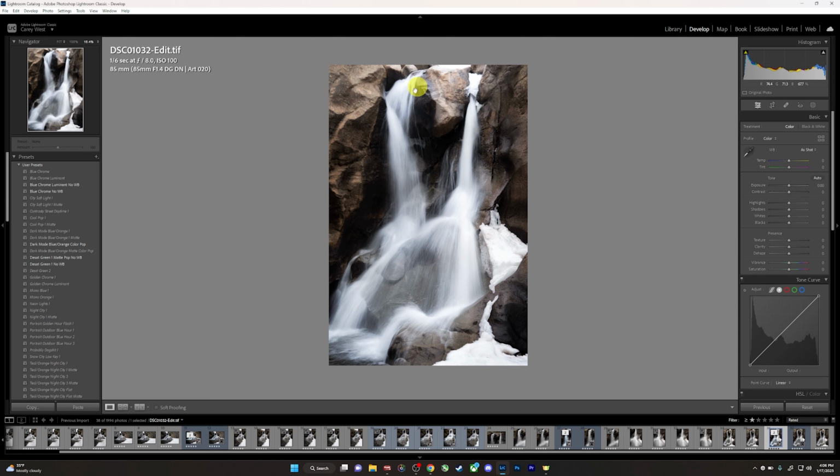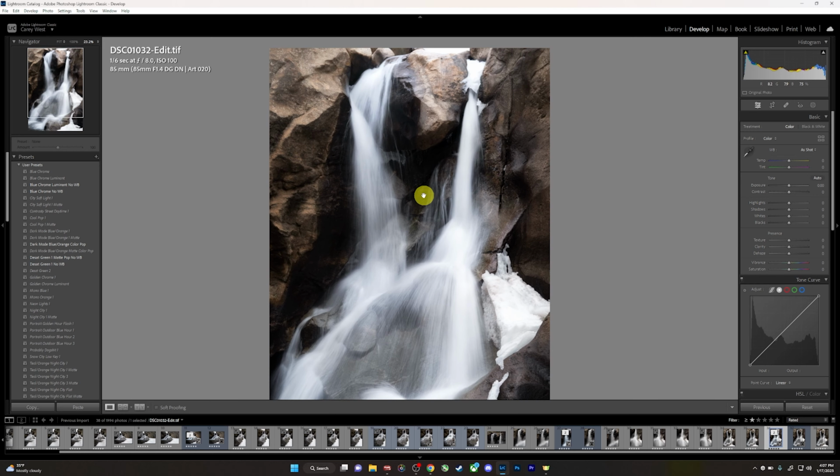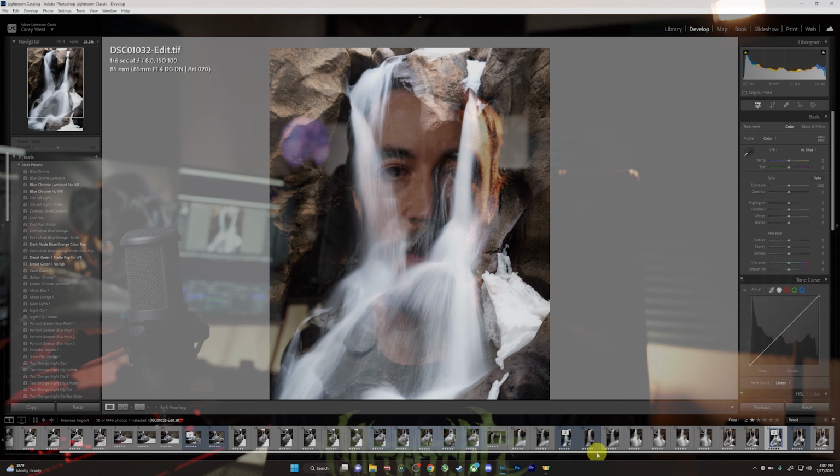The only thing I would probably change about this one is how cut off this left side of the frame is. I wish I would have taken just like 2 steps back and just gotten the whole thing, but I didn't really have time to play around, and I wanted to just get back to the truck to warm up. So anyway, that's pretty much it.